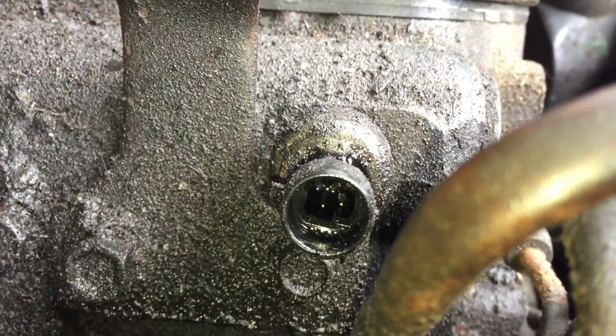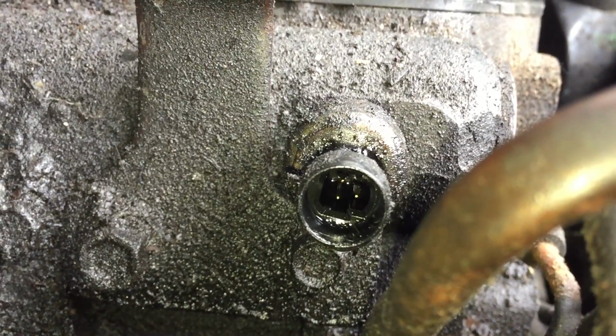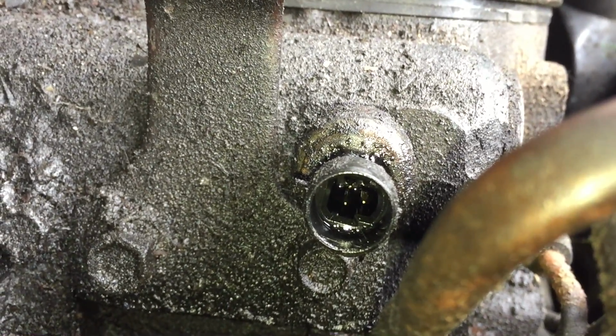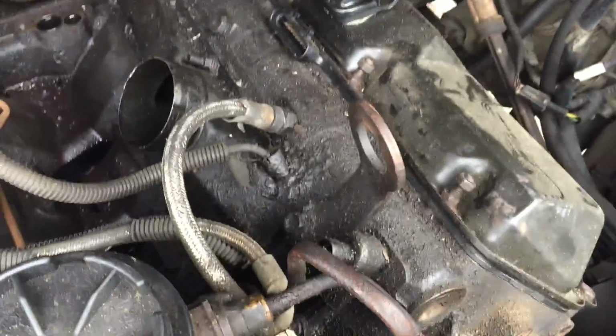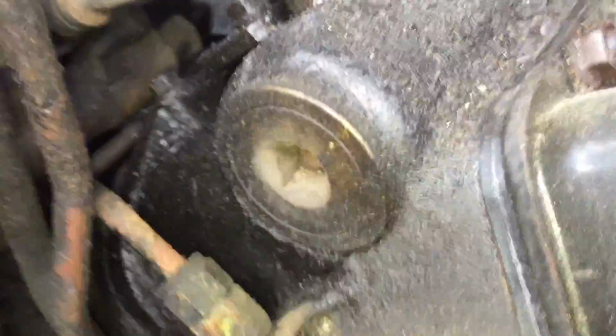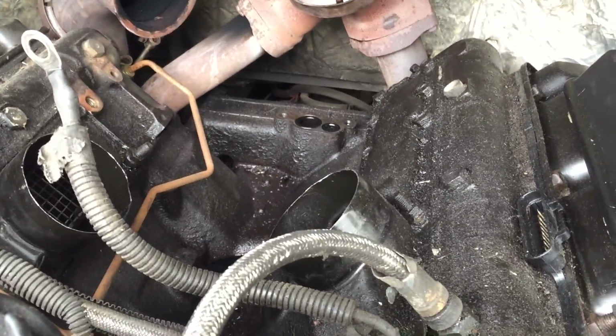Take a close look at the ICP sensor here. Inside you can see fresh oil inside the connector. It's obviously leaking, just like oil pressure sending units do on a lot of GM vehicles. If you're familiar with the 3.9 and the 3.5, commonplace for those to leak, and it's the same way here. And you can see the oil running down the top of the engine, a little bit down the front here, but most of it's going down the back and leaking out towards the back as it runs down the engine.